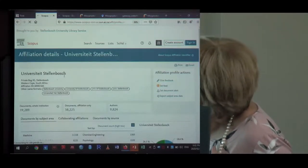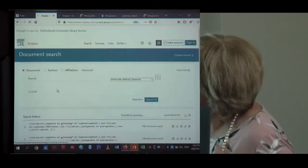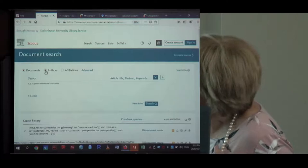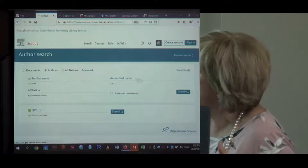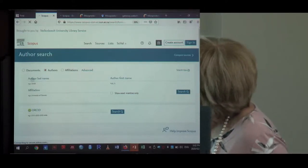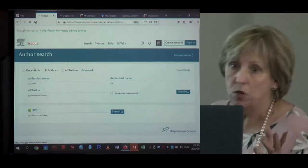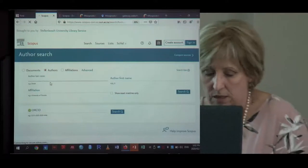And the same with the authors. If you want to search for a specific author, again, it's better to use the author field there than to type it into the documents search and search under the author field. It's better to do it in this sense.